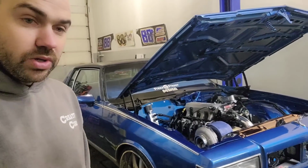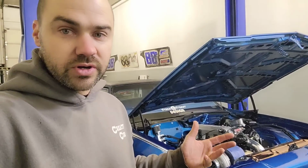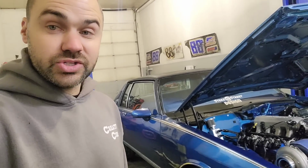We just have to change plugs, oil, look this car over. I want to make sure it's not going to try to kill me or Juan or anybody else. I just want to make sure that everything is tight and good to go. Nothing's going to fall off down the track. So a little bit of maintenance and we're going to hit the track.